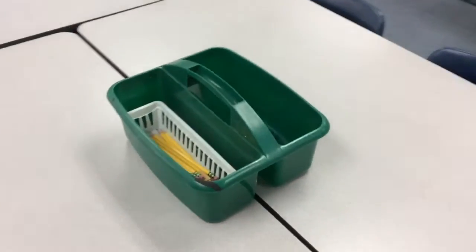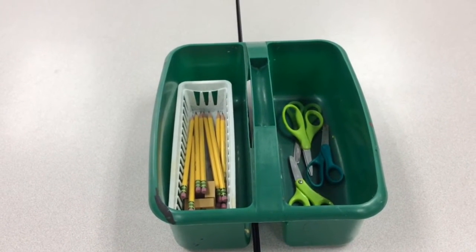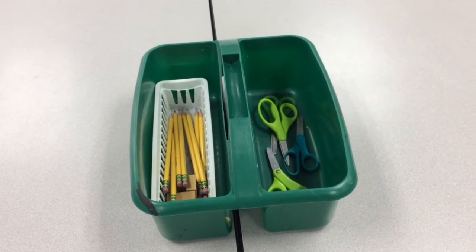Now, on your desks, let's make a little turn. Hope we don't get sick. Whoa, whoa. Each desk has a tote tray. The tote trays have their own pencils and erasers, and then your own scissors, and there will be some glue in here probably. I've got to figure out how I want to do that.